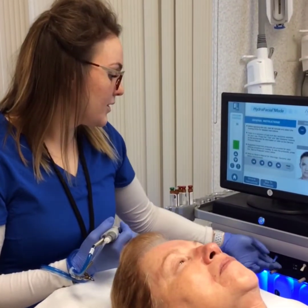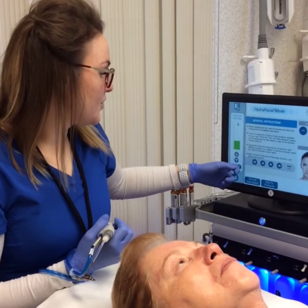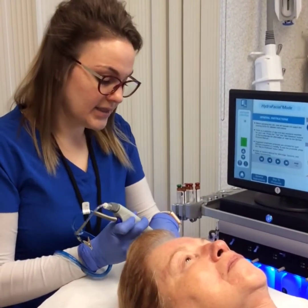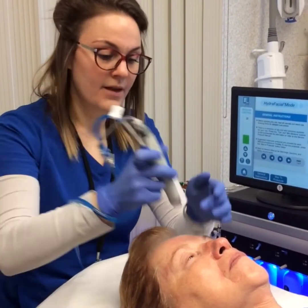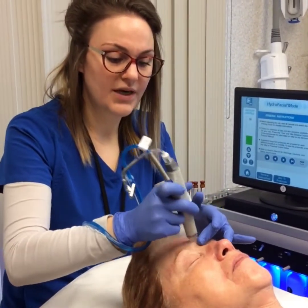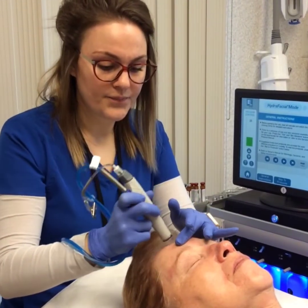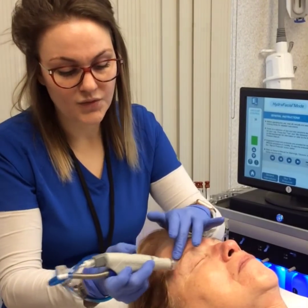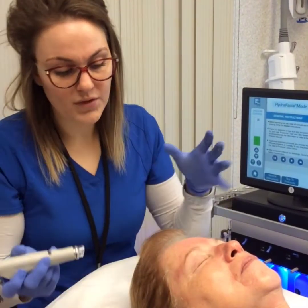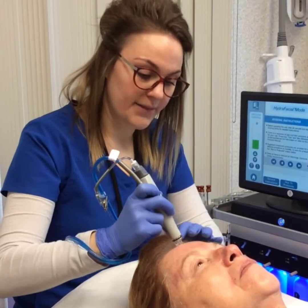But the very last part we're going to do here is your tall glass of water. This is your antioxidants, peptides, and hyaluronic acids. Most people, it's very wet, but you can see that people, as we move around her face, they will absorb this material very quickly.